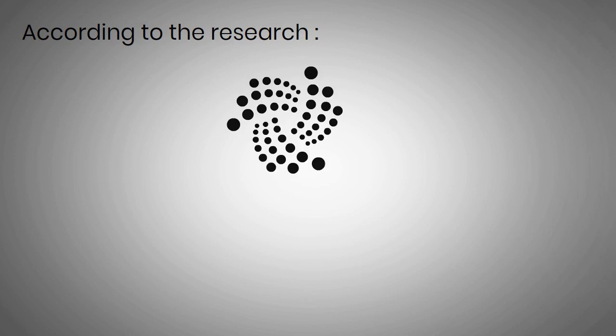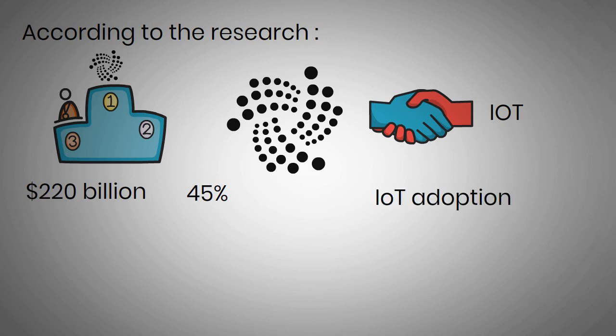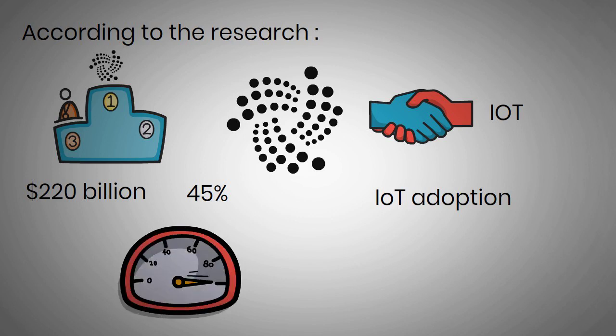According to the research, both the Iota project and IoT have a promising future. If the Iota network succeeds, the network can be worth approximately $220 billion. The rate can bounce up to 45%. These results can be visible by the end of 2035. IoT adoption could accelerate faster than expected as equipment and services costs continue to fall.